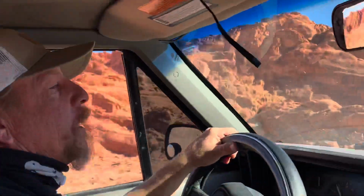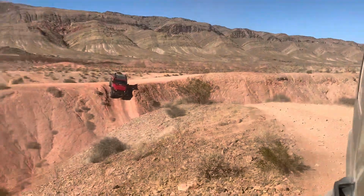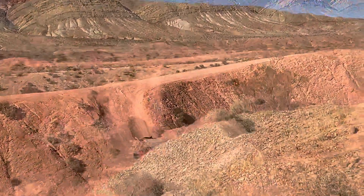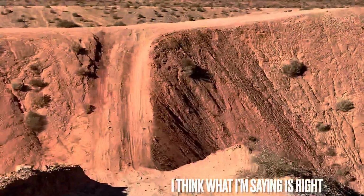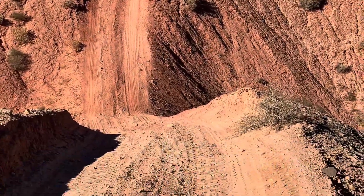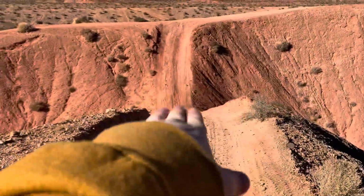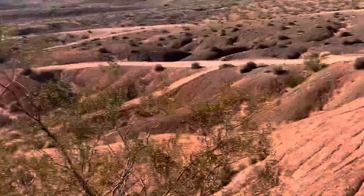Dang, okay. Good stuff. Nice driving. Look, that's what we just went down, you guys. So the camera doesn't do justice on what we all just did. This is a vertical drop to almost a semi-vertical hill incline coming up. And we all just did that. That was really sick. So we have more of it to come.